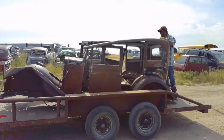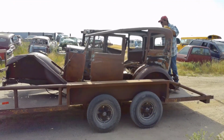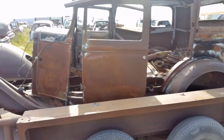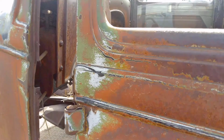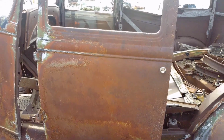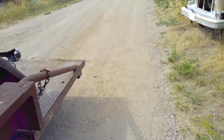And getting that off the ground and on the trailer, this is a long, it's a long car. What about this cowl though? How loose is it? It's not too bad. Oh, it's just at the strap. Let's get rid of some of those damn nails though.